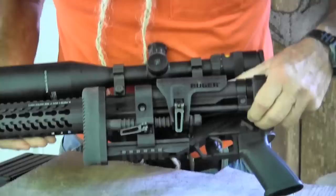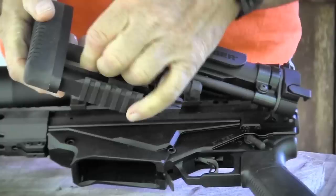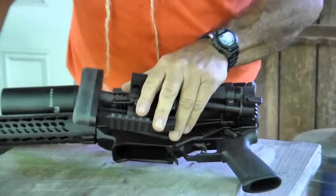I'll show you some features on it right here. For adjusting up and down, you're not loosening knobs and that kind of thing. You just flip that up and slide it. Let me get this buttstock folded out a little. Slide up and down just for your height, then you lock it down. Same for the length on it. Flip this out and slide it up and down. Got a section of rail here if you want to put a monopod on the back, a good bipod on the front, and a good scope is really all it needs.